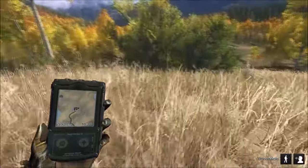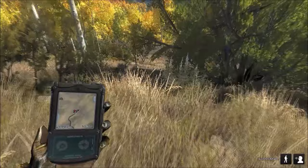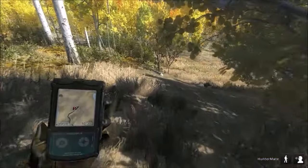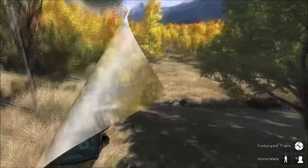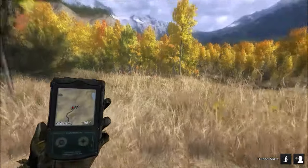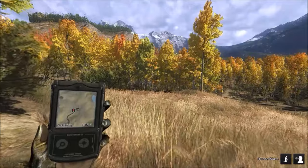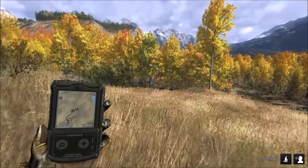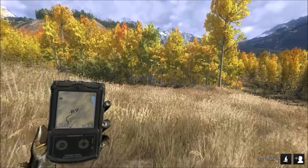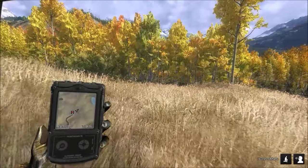Good thing about this is I can get a really good view of this flat area. It's kind of upsetting that I lost that buck. C'est la vie. Alright guys, I'm going to pause it again. If anything happens, I'll bring you back.